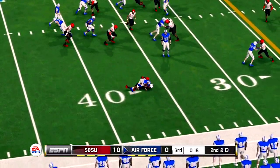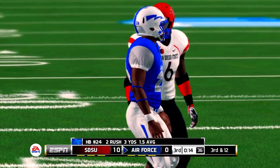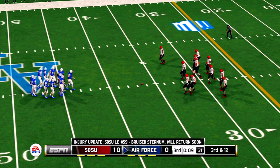He'll get the call again. He fights forward to about the 36. That's a gain of two on the play. That brings up third down. Third down now, and they need to get it to the 25.